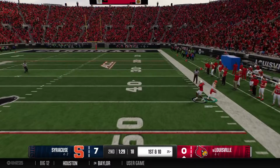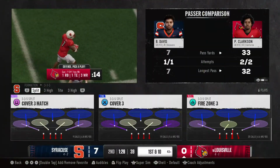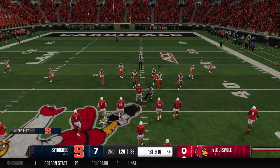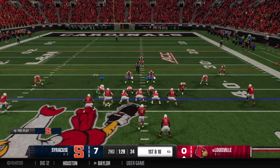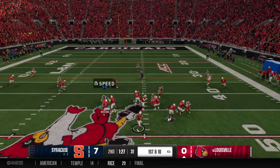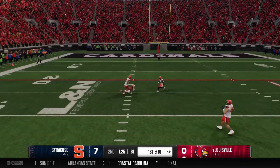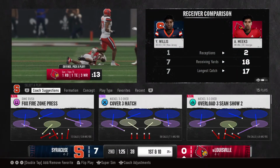He's going for it all. Makes the grab on the right. A huge gain on that one before he ran out of bounds, and he has the first down. Here's this offense with a fresh set of downs. Trying to find his man on first down. Just flying through the air like a superhero to make the grab.